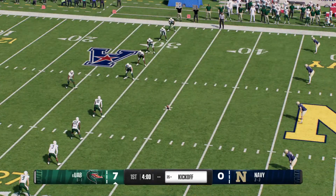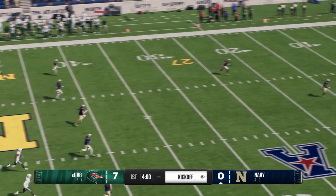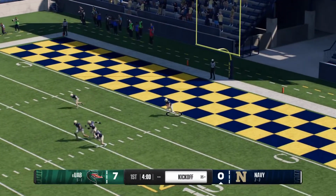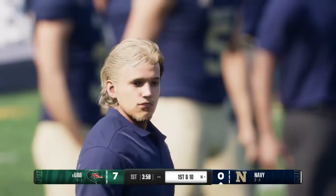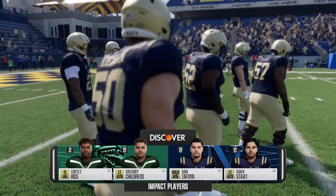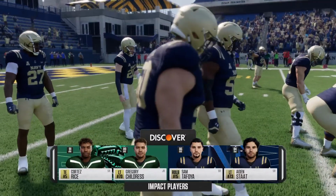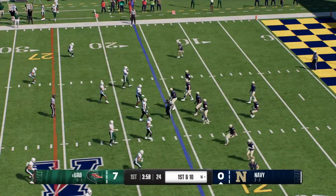About to kick it away after scoring the touchdown. UAB 7, Navy 0. The returner will field it and try to set up his offense in great field position. Nice job by the kickoff team. Everybody stayed in their lanes, and they'll stop him at the 16. The Midshipman offense makes its way onto the field for their first possession of the game.